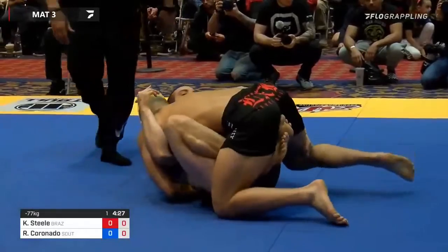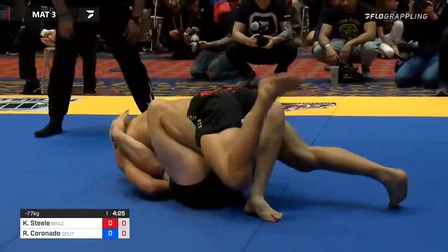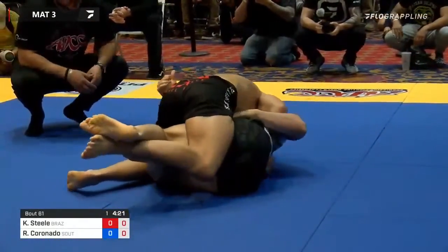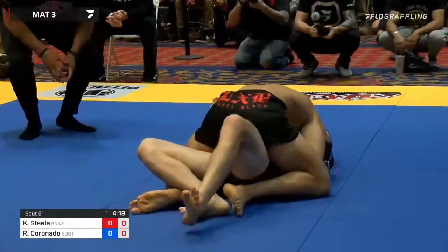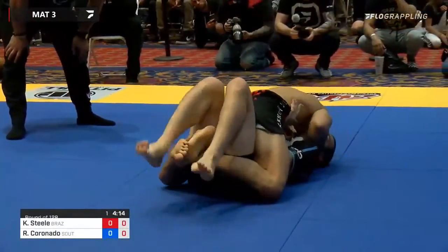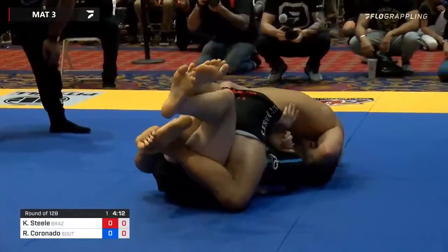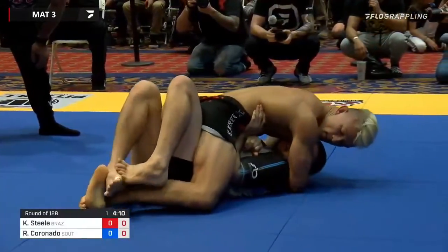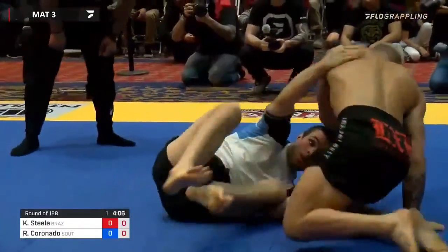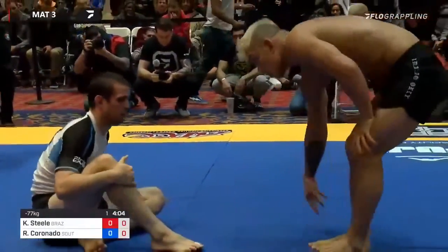Just over a minute and a half into this 6-minute regulation period. Of course, if a draw at the end of those 6 minutes, we'll go through to a 3-minute overtime period. That was a nice move right there by Cody Steele to make that grapevine. There's a little bit of a mistake there for Coronado to try to lift him up with an over-under in that manner, and Cody did a well-timed grapevine on his underhook side and really just stepped right over.